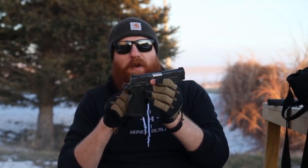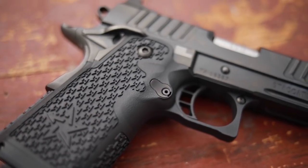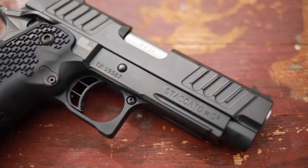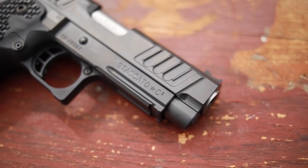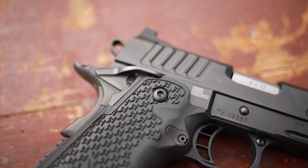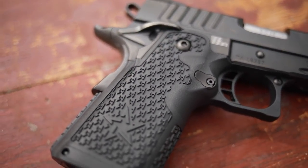They also have optics ready models, however they come in at about $400 more expensive, and you can actually get yours sent in and have a dedicated mount milled in for a little bit cheaper than that, which is why I went this way. This guy is going to go the road of Vulcan Machine Works here pretty soon, and it's probably going to have a Trijicon SRO on it when I get it back. As far as pocket sniper rifles go, I would consider this the best.